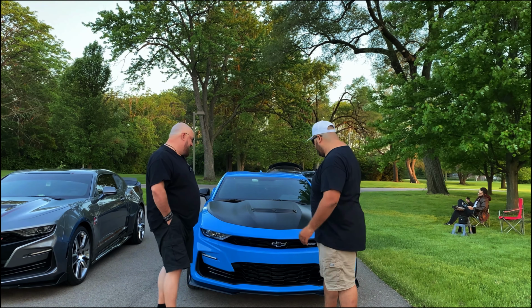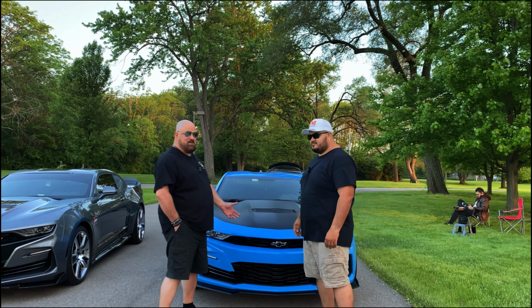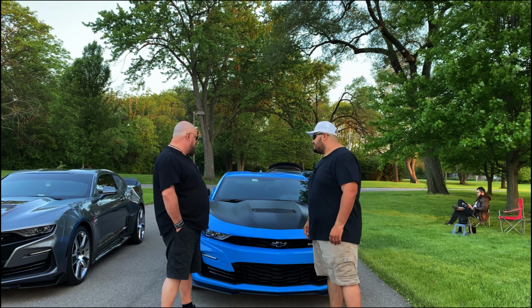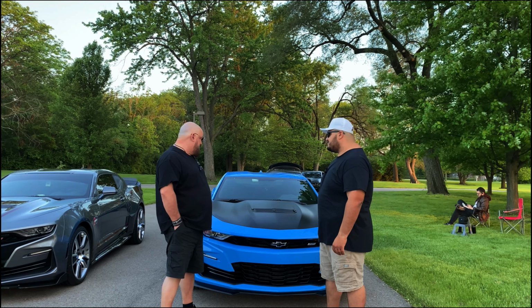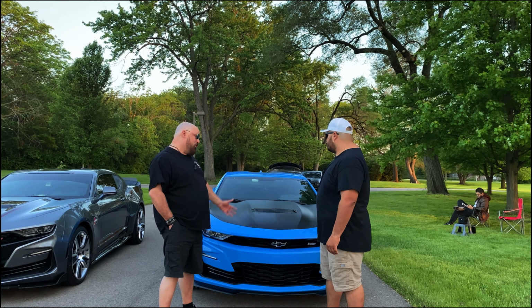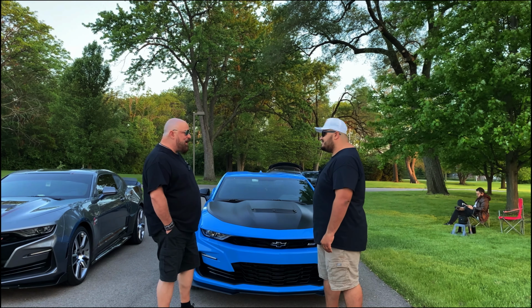Obviously, the Rapid Blue was a very limited color. You can only get it on the 22 and the 23s. This one, with the 1LE package, the manual transmission, and a couple other things, I think there's maybe 90 that were made in this color, but with my specific options on it, my car is like a 1 of 5. So it's definitely rare.